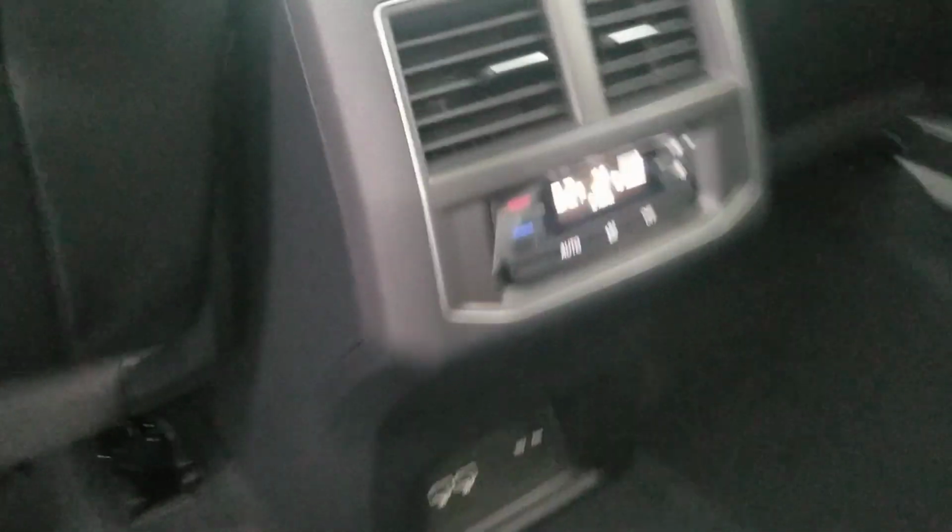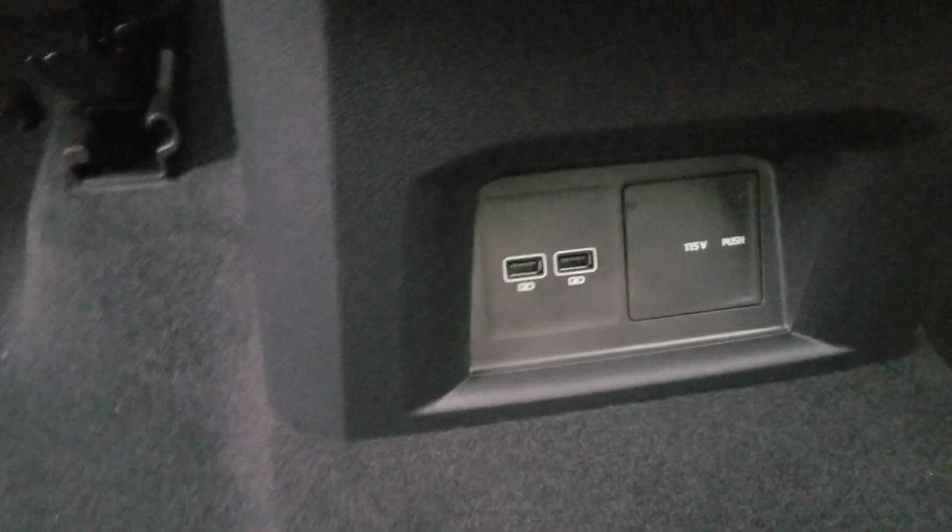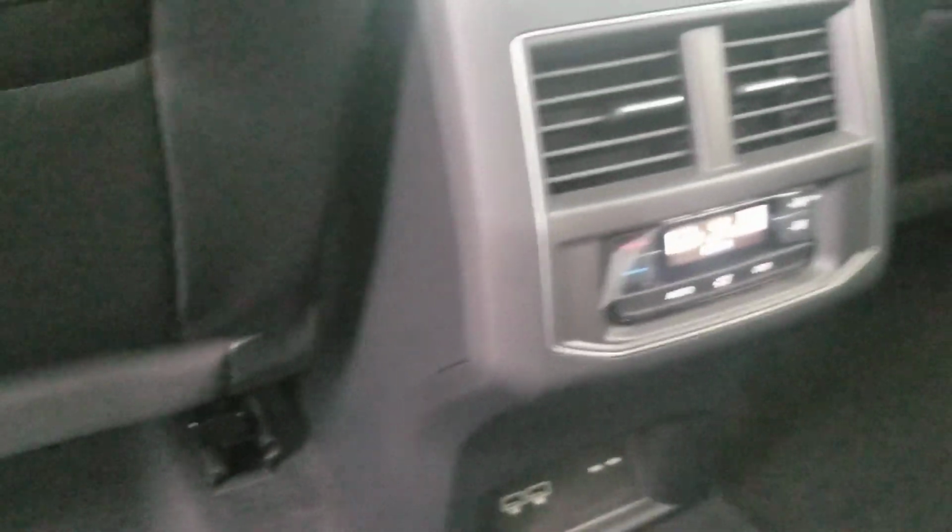Here's a look at your climate control right here. 2 USBs down below, and also a 115 volt 3-prong plug-in right there. If you get the SE with tech or lower trim, that's a 12 volt cigarette adapter.